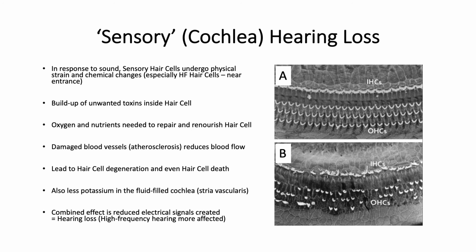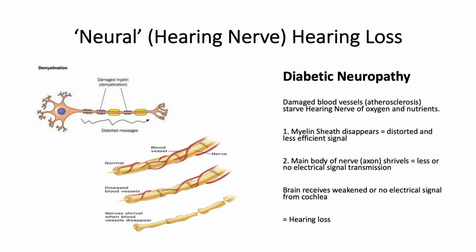Arteriosclerosis can also cause what we call diabetic neuropathy. In diabetic patients, they normally experience this in their feet or the legs. So diabetic neuropathy is damage to the nerves, but it can also damage the hearing nerve, the auditory nerve, the eighth cranial nerve, which sends messages from the cochlea to the brain. And it can do that in two ways.